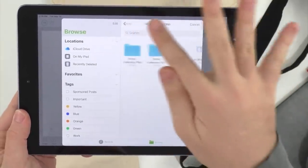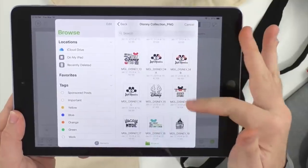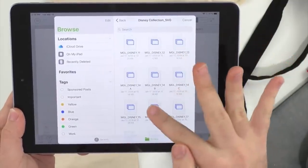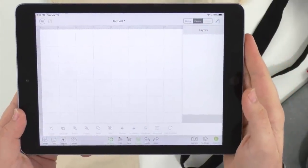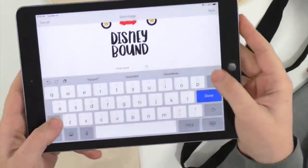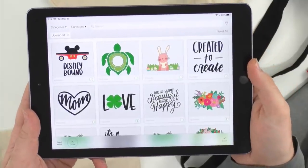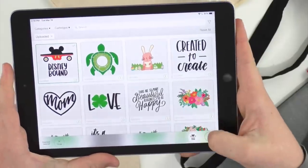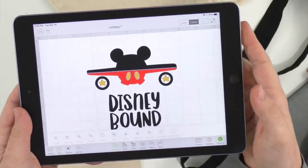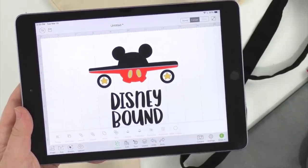Okay, so I'm going to go back and look at these previews to know what number. So Disney bound 16. I'm just going to import this. We have our file right here. I'm just going to type in Disney bound. And someone commented yesterday asking if I use my iPad because it's convenient. For the people that have desktops, it's a little confusing. It's almost the same process on any device, but it's so much easier for the visuals to be on here with our setup right now.